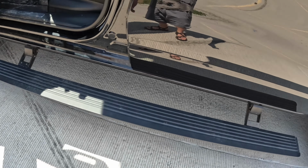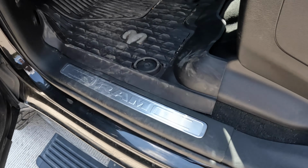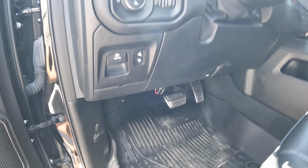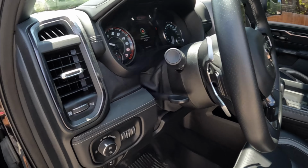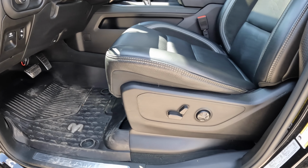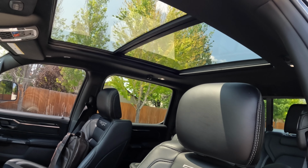Electronic running board, which goes the length from the front to the back of the cabin. And then Ram on the door sill. We have just a basic Ram all-weather mat. Aluminum pedals, but no dead pedal, kind of weird. Electronic parking brake, some of your options there, lighting, your wiper stock right there. And then powered heated leather seats with TRX stamped in, and the big old pano roof.